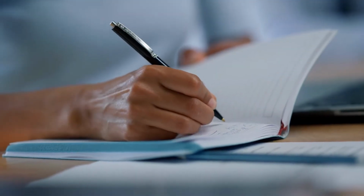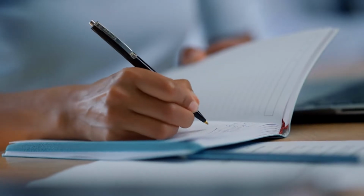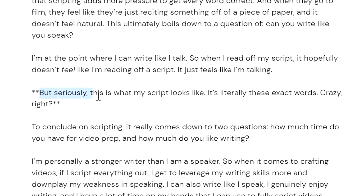Scripting feels more natural to me because I'm a stronger writer than I am a speaker. I can also write like I talk, so that when I do read off of my script, it still seems natural. To me, and hopefully to you as a viewer, it doesn't feel like I'm reading off of a script. It just feels like I'm talking. But seriously, this is what my script looks like. It's literally these exact words. Crazy, right? But that's just me.